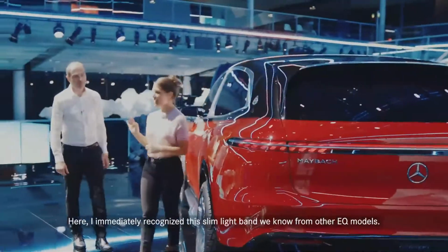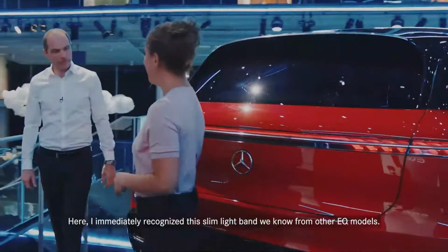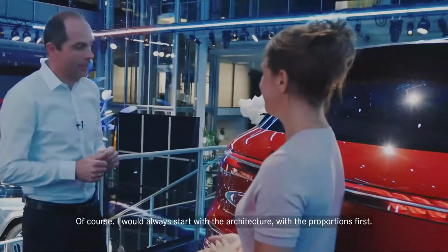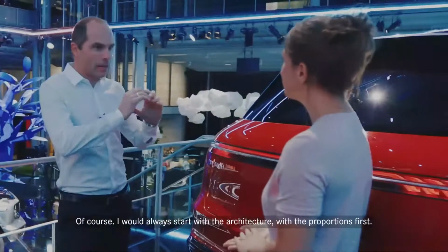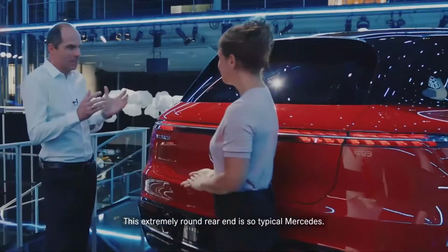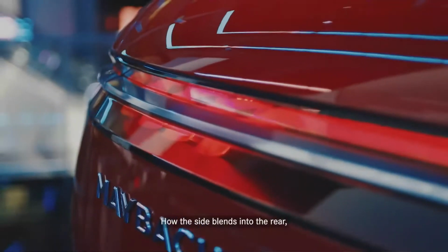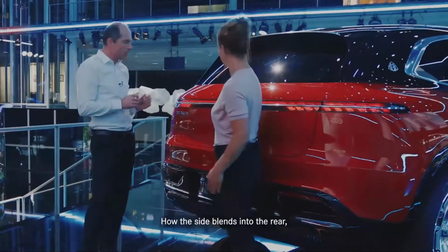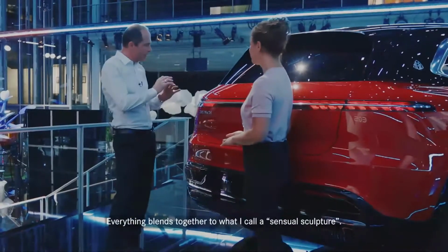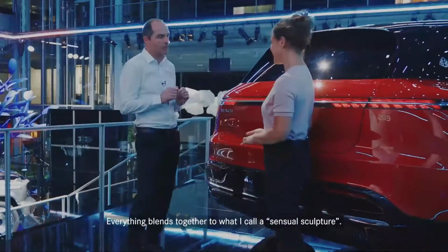Sure. Because what I immediately recognized is this slim light band we know from other EQ models. But I'm sure there's more to discover here. Of course, I would always start with the architecture, with the proportion first. This is so typical Mercedes, this extremely round rear end, how the side blends into the rear. There is no edge that would separate both volumes. Everything blends together to a, I would say, sensual sculpture.